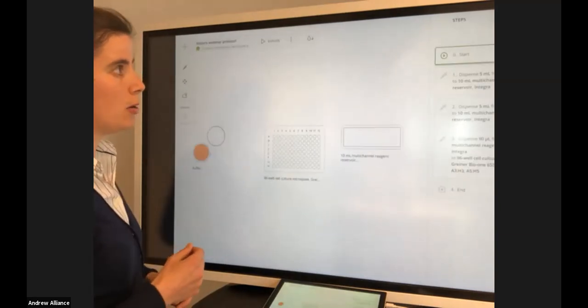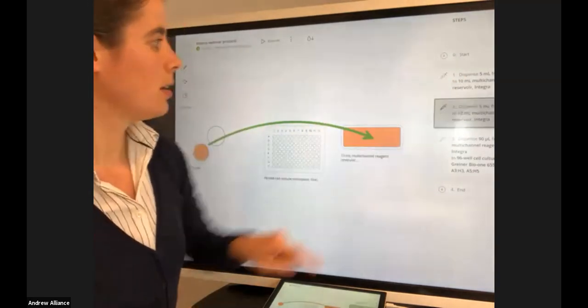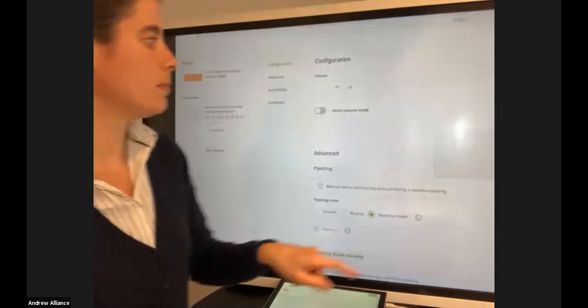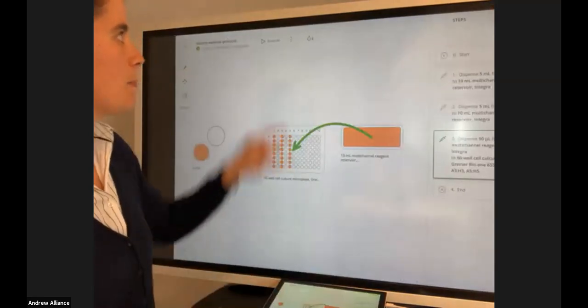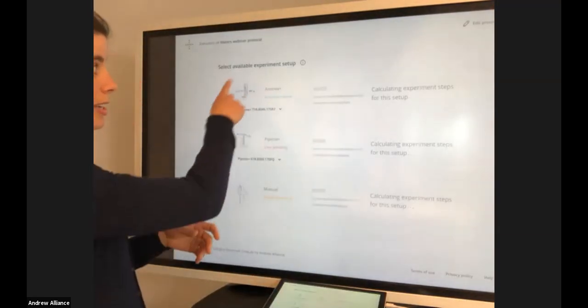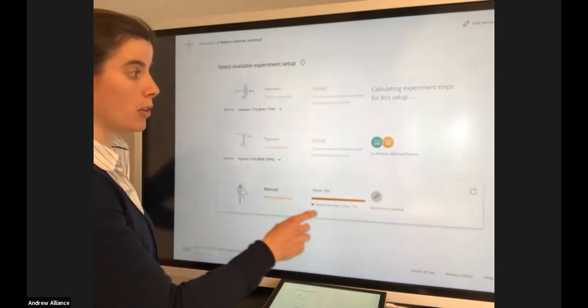It's opening up right now. So again, you see we have the same steps, dispense, dispense. We have dispensing the 90, and we're going from in the repetitive mode to all of these wells here. Save step. We can again click on execute. And now instead of choosing the Andrew Plus for a fully automatic solution, we'll click on the Pipette Plus.